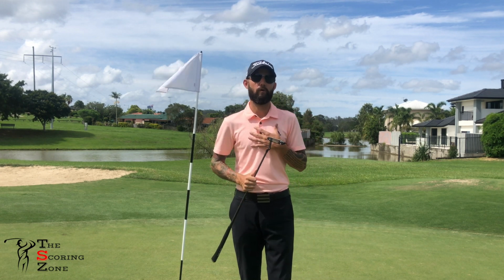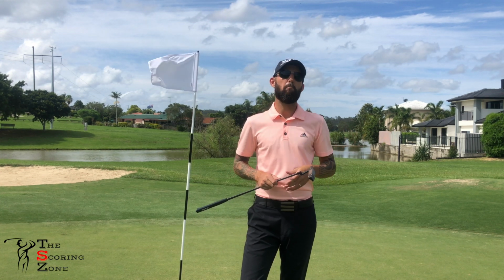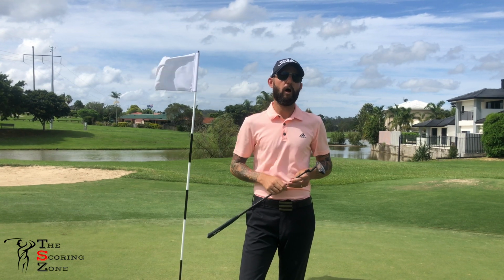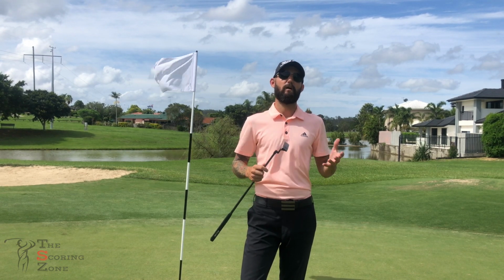Again, guys, you don't have to take my word for it. I'd be more than happy to get some of you guys to come down, jump on the quad, and we'll see for yourself. The ball position might be slightly different for everyone as to what is best for them, but you should absolutely know which ball position is best for you in order to hole more putts and see those scores lower.